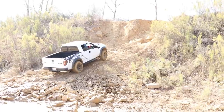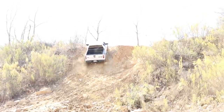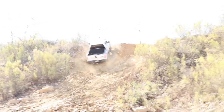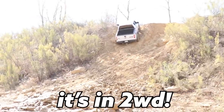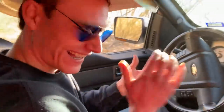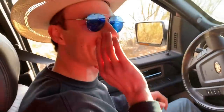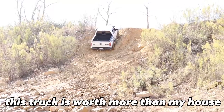Holy shit! Almost! Hey, look at this. No way! Get around! Oh, you almost had it! You gotta be quicker than that. More low! It's in two-wheel drive! Come down and put it in four-wheel drive. That is not normal. Back up and hit her again. Get that hump in the front. Stay committed. This truck is worth more than my house.